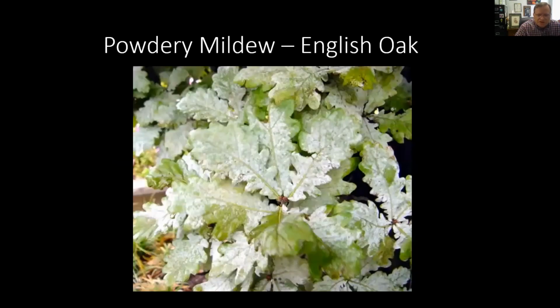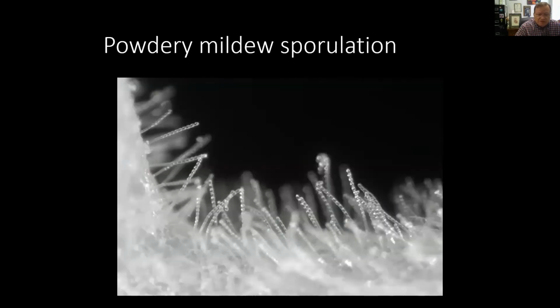Now, English oak tends to be pretty susceptible to powdery mildew. It does follow our rules, so it's a little better behaved. And on this, we'll usually see white mildew, often by early summer to midsummer on the upper leaf surface. Now, if we had a microscope and looked at this leaf at about 400 times, we would see, and this is a photo that I took on a rose leaf that had powdery mildew, but it would be similar on just about any plant that has powdery mildew.